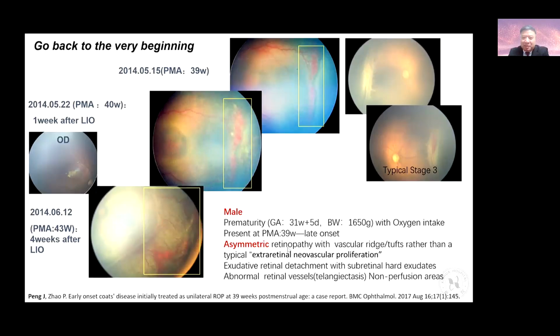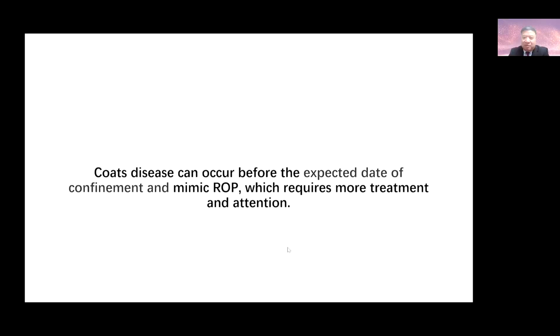However, the lesions in both eyes were extremely asymmetric. The retinal lesion seemed more like a ridge of vascular tufts rather than typical neovascular proliferation. The subsequent exudation, subretinal hard exudates, abnormal retinal vessels, and non-perfusion areas revealed the underlying diagnosis of Coats disease. Coats disease can occur before the expected date of confinement and mimic ROP, which requires additional treatment and attention.